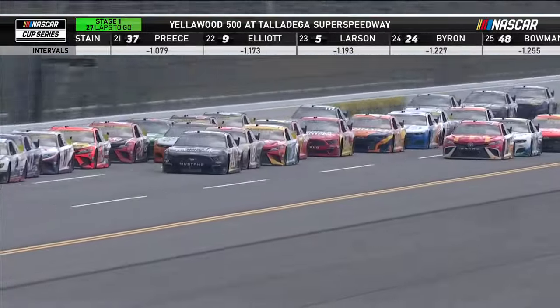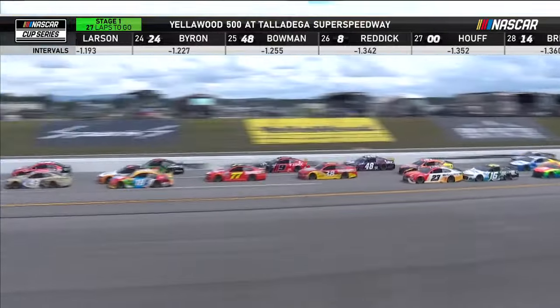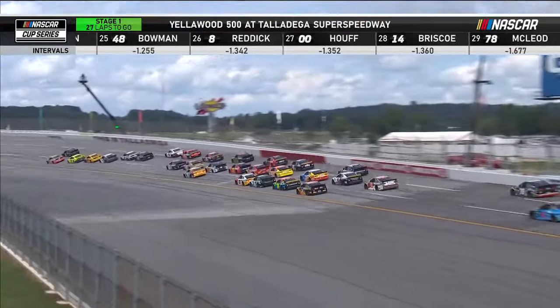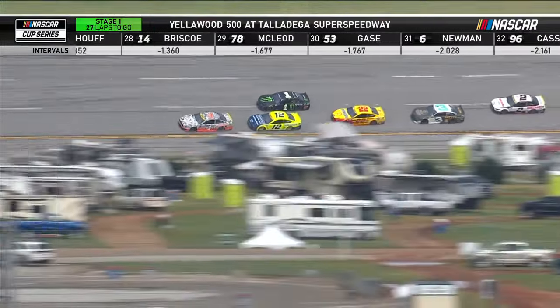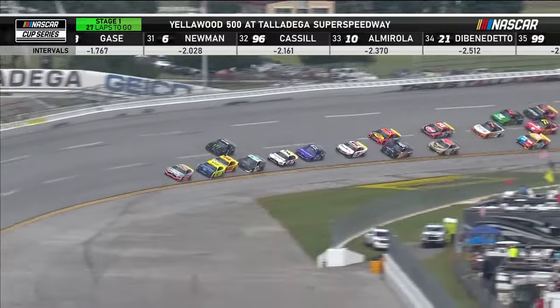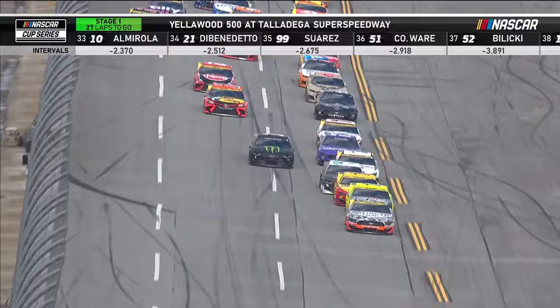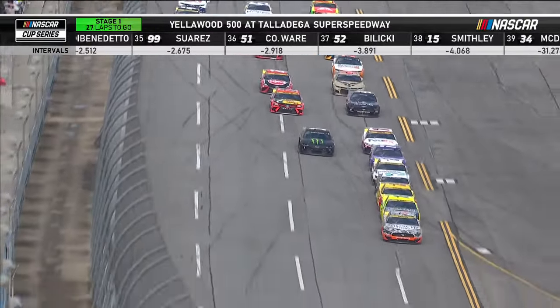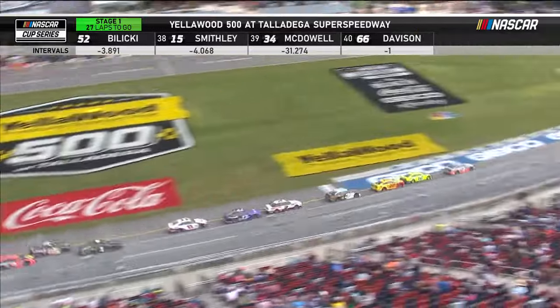What's the advantage of running the high line? I think that in the high line, there's less of an accordion effect between the cars, less lifting for the following cars. Harvick to the bottom takes advantage of Kurt Busch asleep at the wheel. Kurt doesn't defend that. You got to be ready, man. If you go to the top, guys don't seem like they're willing to stay up there. They're not willing to get lulled into running that high line just yet.